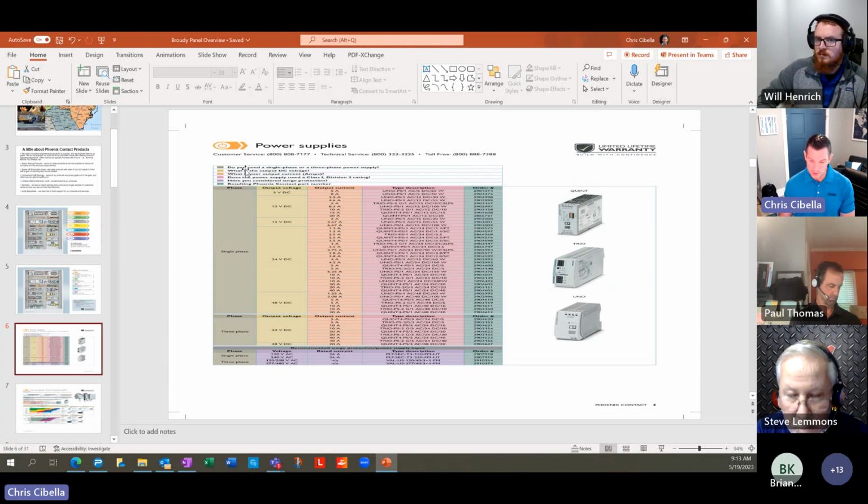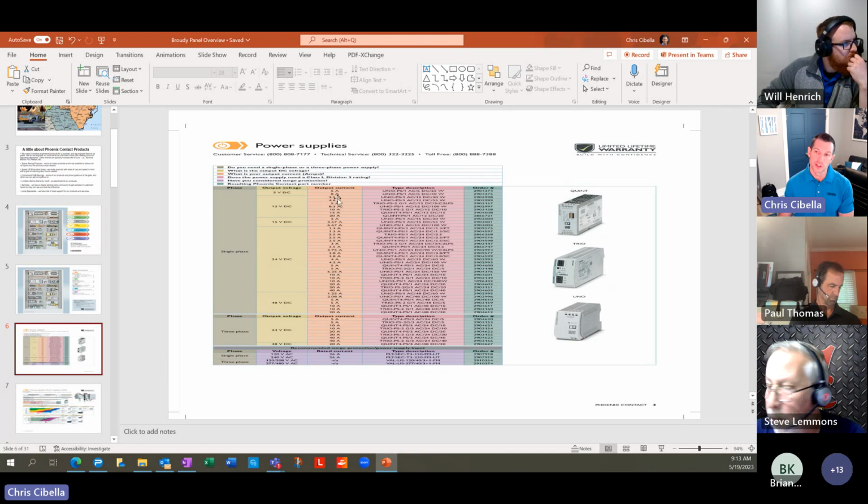So up top here, there's some questions. First one, do you need single phase or 3-phase power supply? You go down here to this tan section, look single phase, 3-phase. Then you go to your output voltage, looking for 5 volts, 24 is probably the most common for most of the applications. And then you just start drilling down, right?